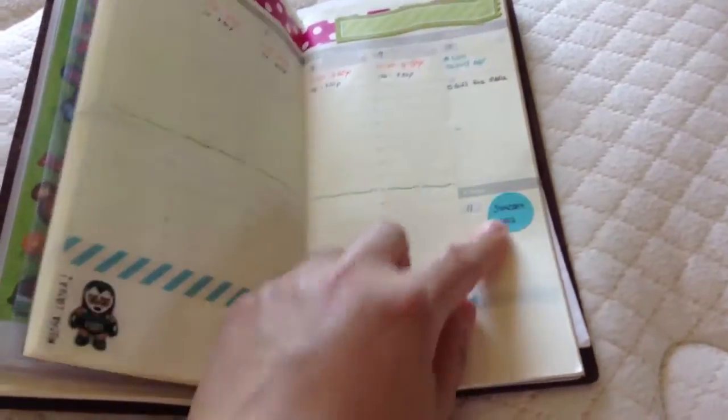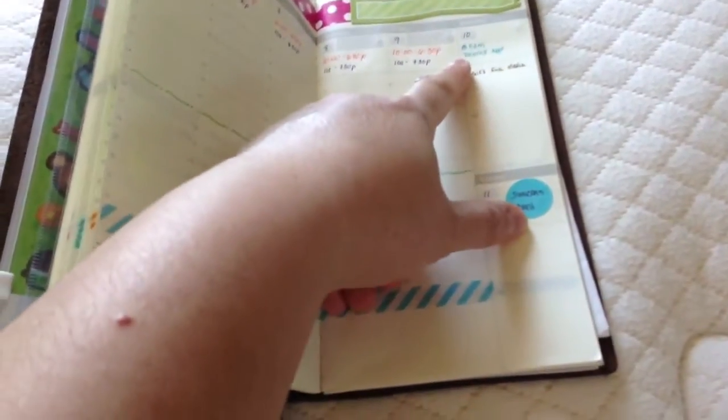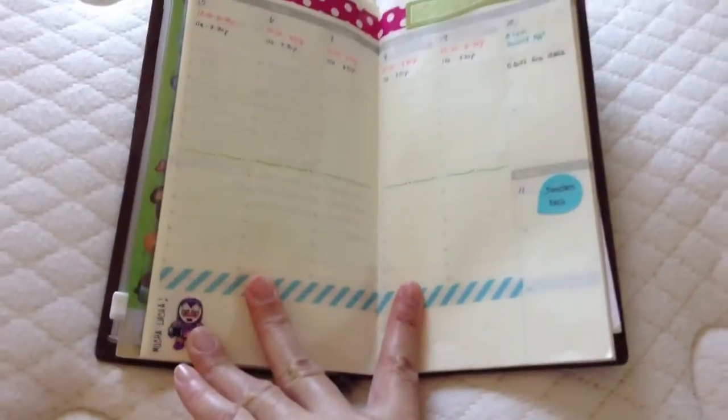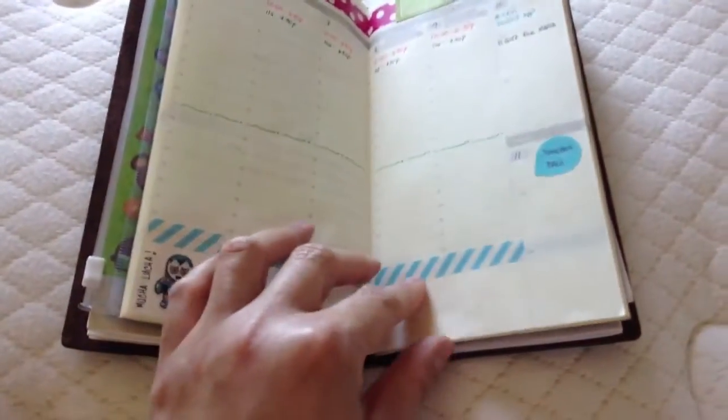Those work fine for me. Like next week, my dog needs a bath, it's here, and then I have an appointment at the dentist, and I need to buy a gift for a friend. So if you divide it this way, it's pretty nice. It's a really nice format, and this paper is wonderful.